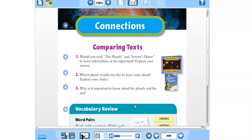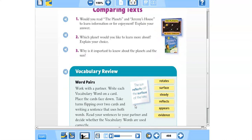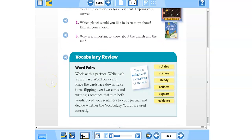And then what is important to know about the planets and the sun? Well, that's very important. It helps us to understand that Earth is part of a much larger system of planets. So it's really important to know where the planets are in relationship to the sun, and just to understand the differences of each planet, how you have the inner planets and the outer planets, you have the rock planets, and then you have icy planets. You have the gas giants. There's so many different ways to categorize the different planets.